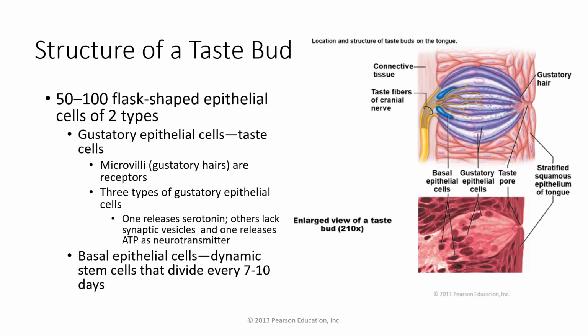Basal epithelial cells are the other type here. So we have gustatory and basal. And then the basal epithelial cells are dynamic stem cells that divide every 7 to 10 days. So you bite your tongue or you have some sort of damage, we're going to get that repaired pretty darn quick, right? So thank goodness it repairs quicker an injury of the tongue than the rest of our body, right?